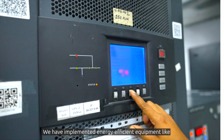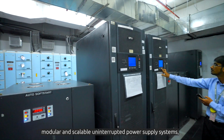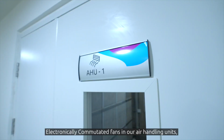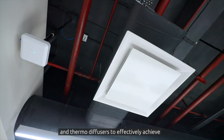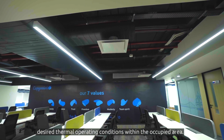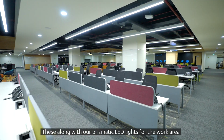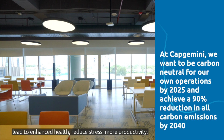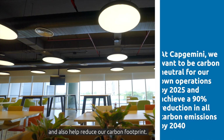We have implemented energy-efficient equipment like modular and scalable uninterrupted power supply systems, electronically commutated fans in our air handling units, and thermo diffusers to effectively achieve desired thermal operating conditions within the occupied area. These, along with our prismatic LED lights for the work area, lead to enhanced health, reduced stress, more productivity, and also help reduce our carbon footprint.